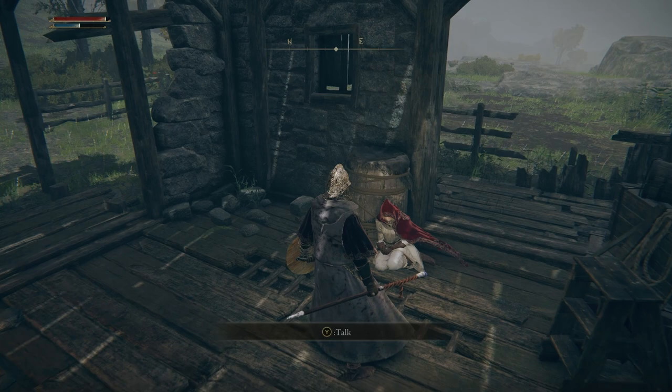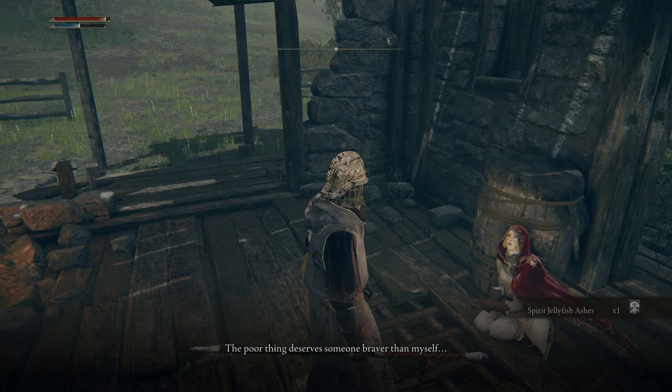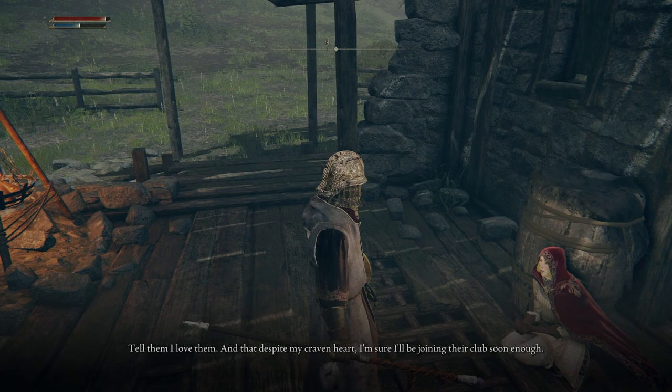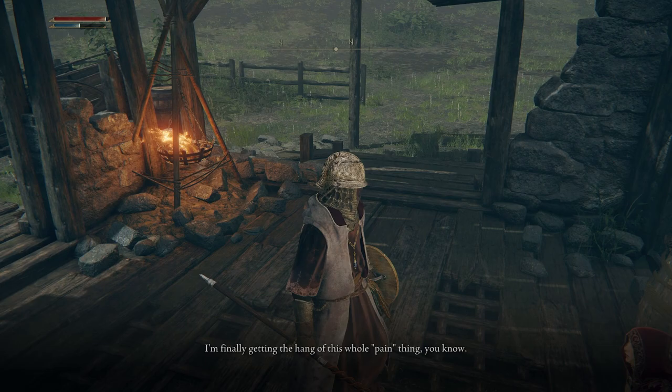Oh, I know. Can you take this little one along with you? Poor thing deserves someone braver than myself. And the spirits look rather fondly upon you. It'll be glad of your company, I think. The little one. It was a pleasure to see you. Oh, can you pass on a message for me? If you see the little chrysalids in Stormveil Castle, tell them I love them. And that, despite my craven heart, I'm sure I'll be joining their club soon enough. I'm finally getting the hang of this whole pain thing, you know?